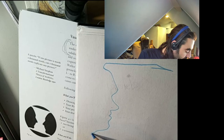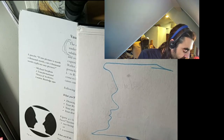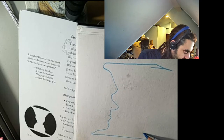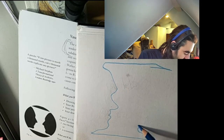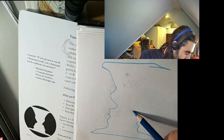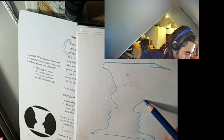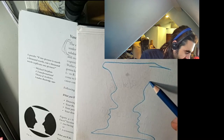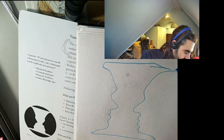So now we're going to do the other side, and like we just discussed, we're going to label them out loud. So, chin, lips, nose, bridge, eye, forehead, and then it comes back out. Ta-da!